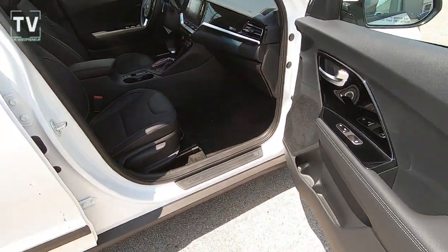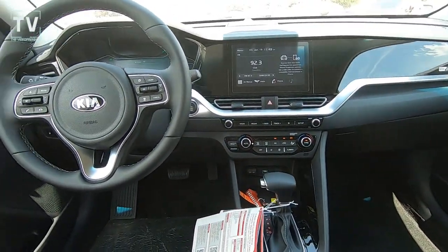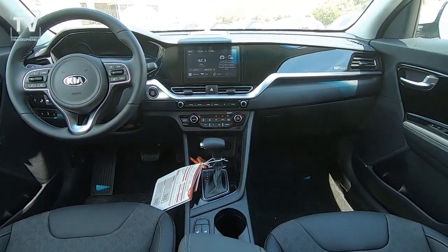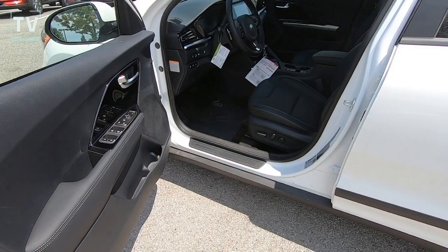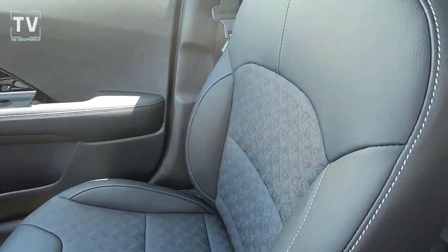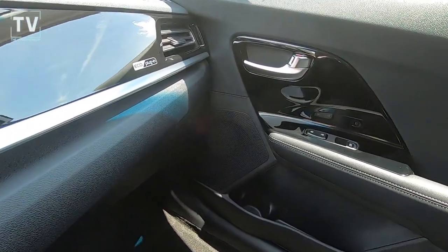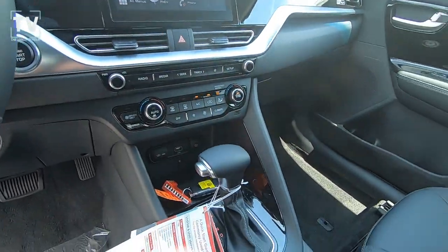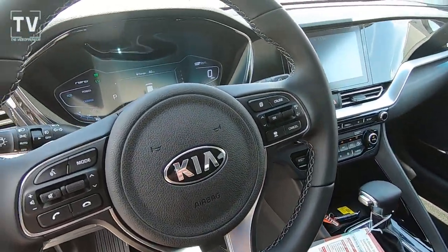The seats are a cloth with a leather trim. Here we get a great look at the dash from the back seat, and we get a door-to-door shot of the dash. Really an impressive dash as we tilt back and show the headliner. So you can see the driver's seat is a power driver's seat with a power lumbar. And you can see the Eco plug-in badging on the dashboard. Really an impressive dash, an 8-inch screen. We'll talk more about that in a minute.